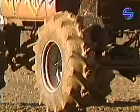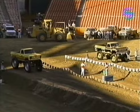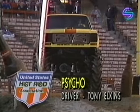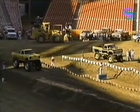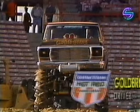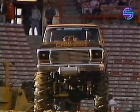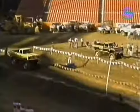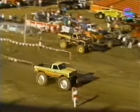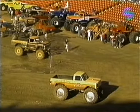As we pointed out, the heaviest machines in mud racing. These two machines will give you a classic example of that. On the starting line, it's the Psycho Chevrolet of Tony Elkins. Elkins, always a campaigner on the West Coast with the Unlimited Chevrolet against Paul Carfusi. Carfusi at the wheel of the Goldbricker, a Ford-powered, fuel-injected wedge motor in this huge Ford F-body truck. Side by side again down to the finish line, but it looks like Carfusi runs into problems with the Goldbricker Ford digging in just before the finish line.